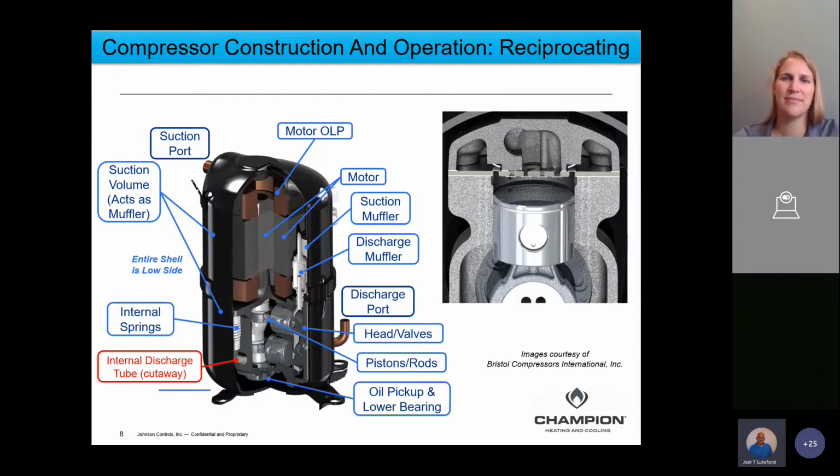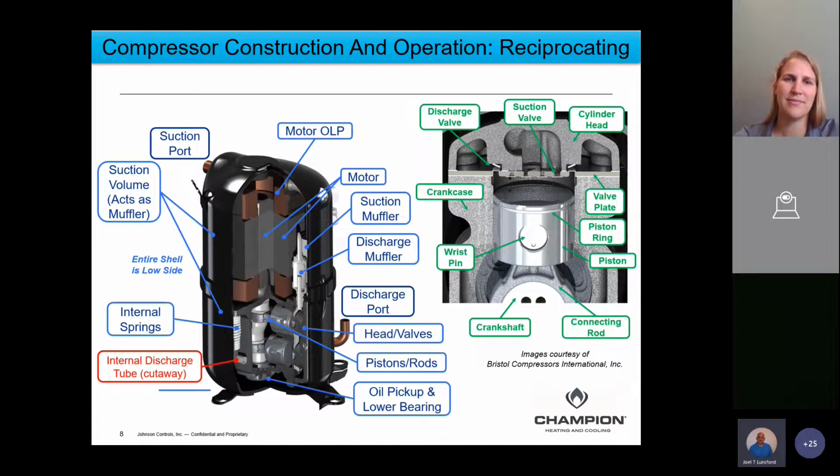But the main thing about the recip that we want to remember is that it's very much like a car. You've got a crankshaft and a connecting rod and a piston and those components that make all that work as that piston moves up and down in that cylinder. So this technology is probably the oldest when it comes to compressor design and manufacture. It's very easy to manufacture. It doesn't take a lot of high-tech machining, and the technology has been around a long time and is very, very reliable.